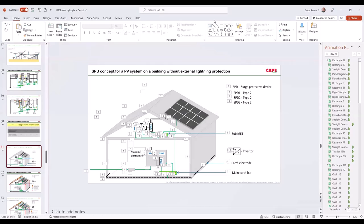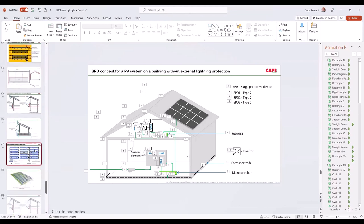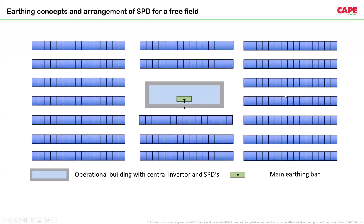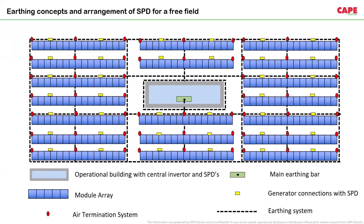One information which I wanted to share with you is the earthing of a large PV installation. You can see here, a ground mounted system. Here you have the control room, you have the main earthing bus bar, and finally the earthing is made as a grid interconnecting every frame of the solar PV.